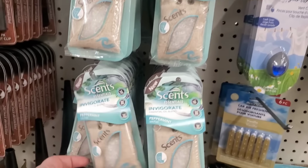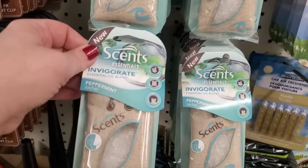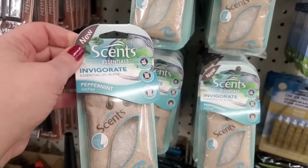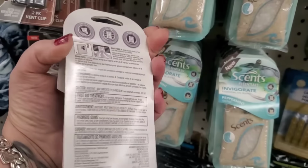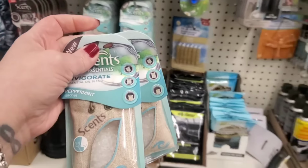Ooh, this word always makes me happy, peppermint. Now this Invigorate Essential Oil Blend sachet by Sense is a peppermint sachet. That sounds really, really good. I'm gonna grab a couple of those. They seem very exciting to me.